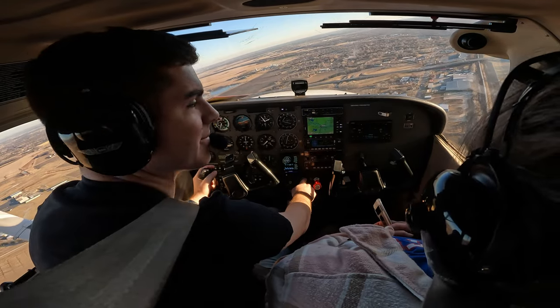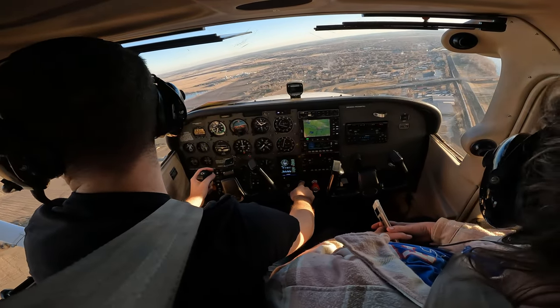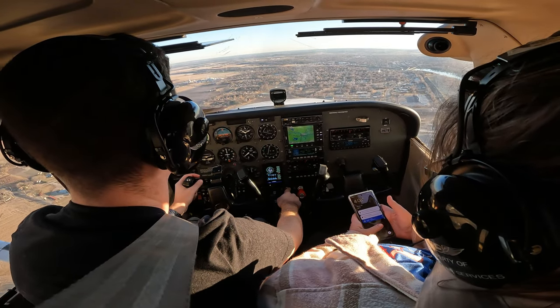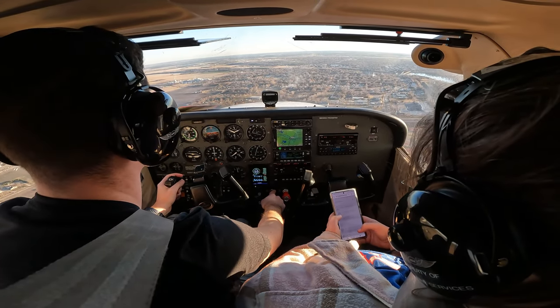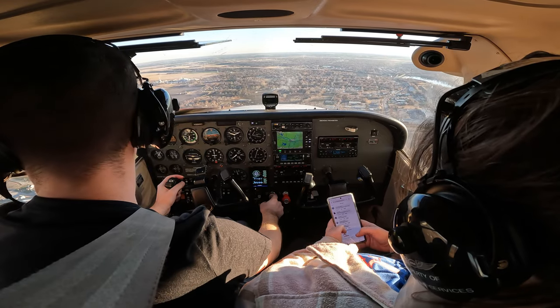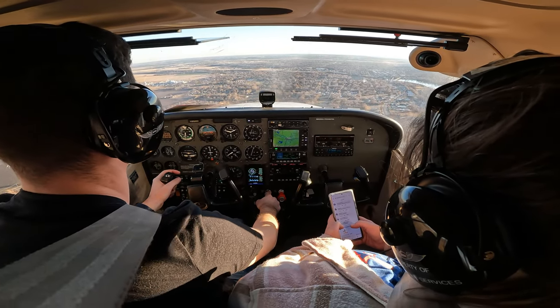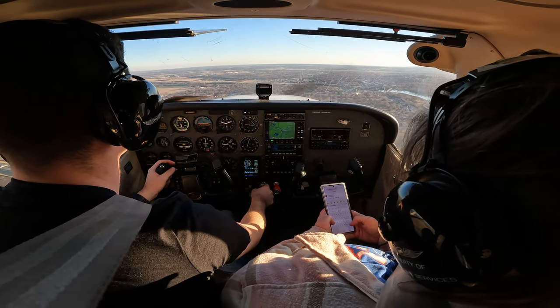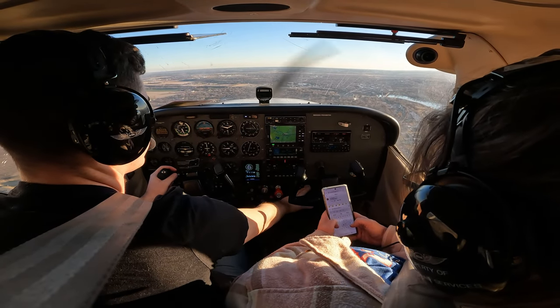Start slowing down for landing. Over 110, flaps.